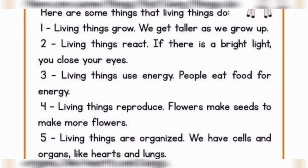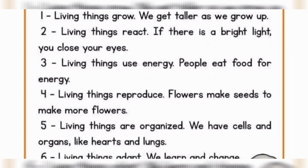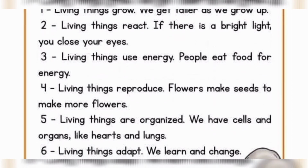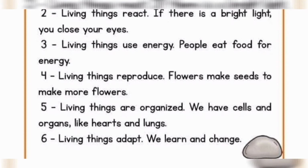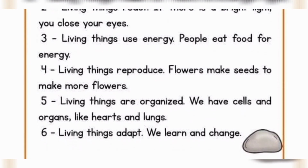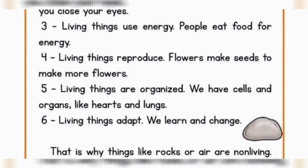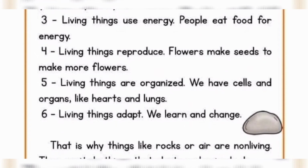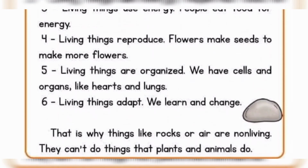Fifth, living things are organized. We have cells and organs like hearts and lungs. Sixth, living things adapt. We learn and change. That is why things like rocks or air are non-living. They can't do things that plants and animals do.